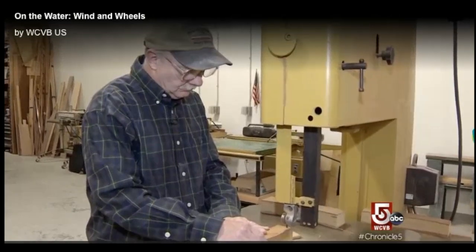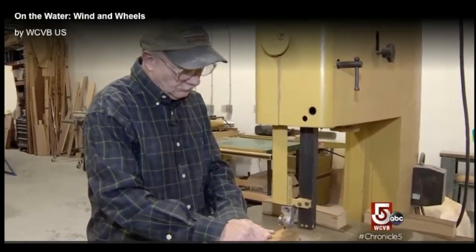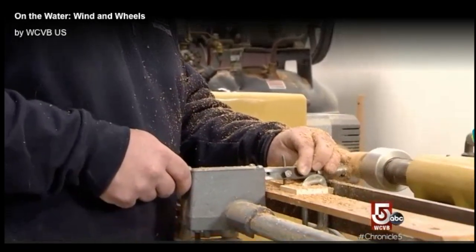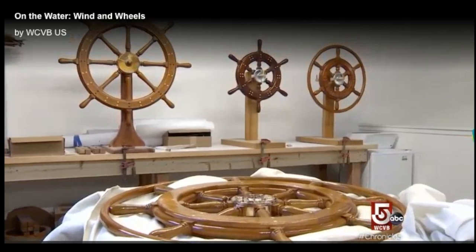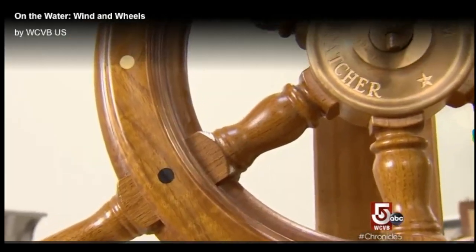Which might be said of Bob and his apprentices as well. To keep the business thriving, they have to perform at their best, lest they be adrift. Without a steering wheel, you don't have steering on your boat, and then all you are is just floating.